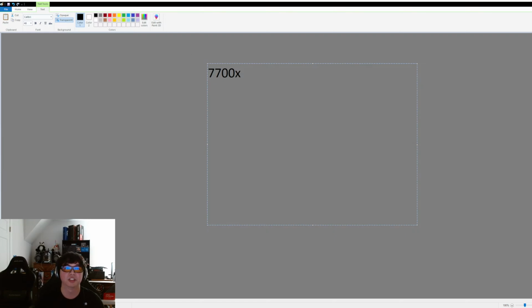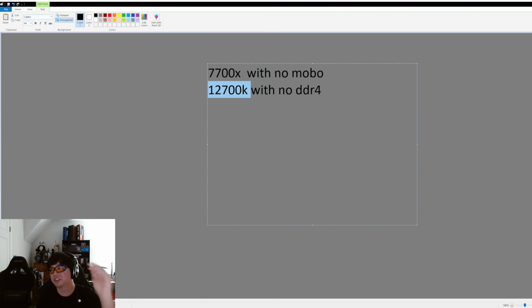The problem is I've got this with no motherboard, and then I've got this with no DDR4, because my Alder Lake 12700K has a Z690 DDR4 motherboard. See, this is the problem. I've got RAM, but I don't have a compatible motherboard for the 12700K, because my DDR4 RAM is with the 5800X. That's why.